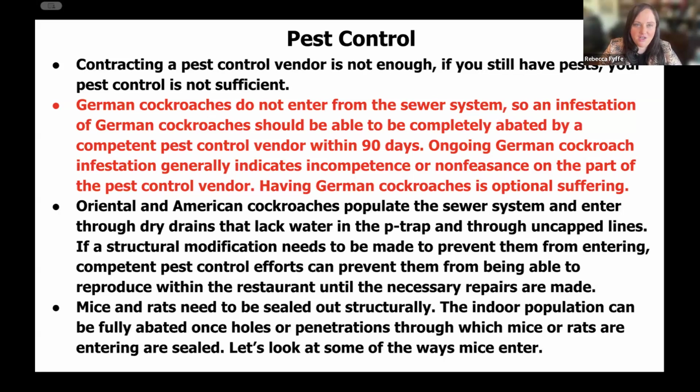So none of our restaurant clients have German cockroach infestations, zero. And that's because even the most severe German cockroach infestation, we can fully abate because we have complete control over them, because they can't continuously enter through wall voids and plumbing like American cockroaches can. And landlords, there's like this vicious cycle where landlords don't take accountability for German cockroaches in multi-unit buildings because they blame the tenants. But it's the landlord's responsibility.